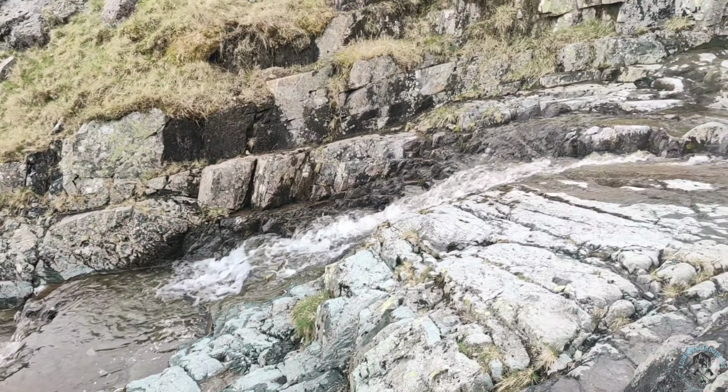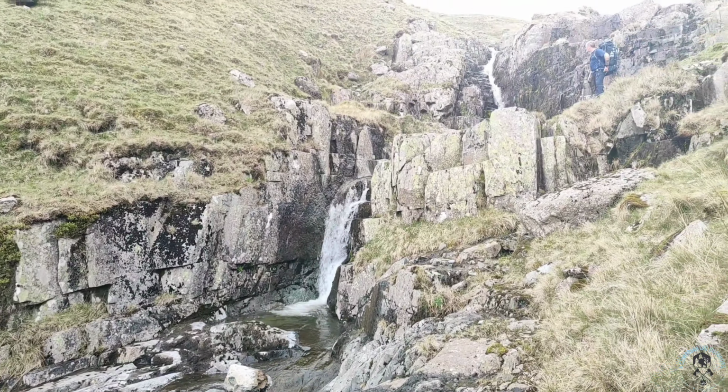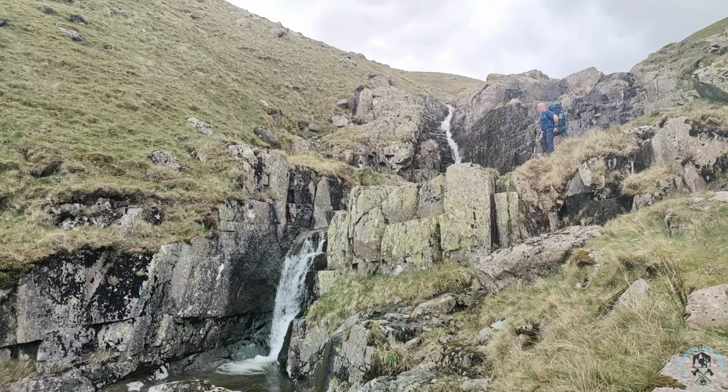So myself and Paul's up there, we're just having our first break. It is quite steep and rocky. We're not so much out of breath, but it is quite warm today, 16 Celsius, and we are sweating quite a bit. So you can see just beside Paul there, we've got a lovely little waterfall. So we're just taking the opportunity to take in the views and cool down a wee bit. It's a lovely little waterfall. Like I say, I would have expected it to be flowing a bit heavier, but still quite pretty nevertheless.